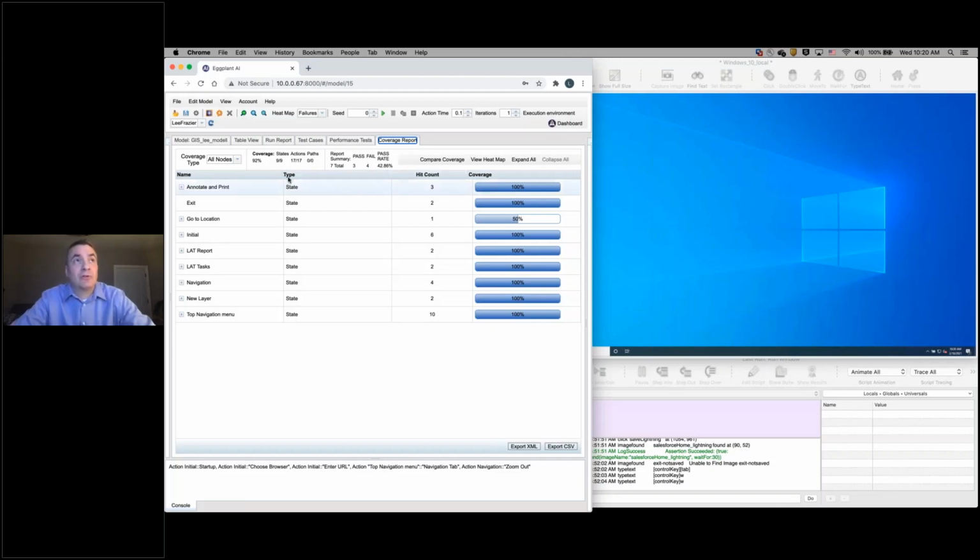And then lastly, before we get into actually executing some of these, I can go and view my coverage report. Reading from the top, it looks like we've got 92% coverage. We've been to all 9 states, which are the screens we can go to, and we've been to all 17 actions for those screens. So we've got good coverage. This is our all nodes, which basically means, have we been everywhere? Have we done everything?